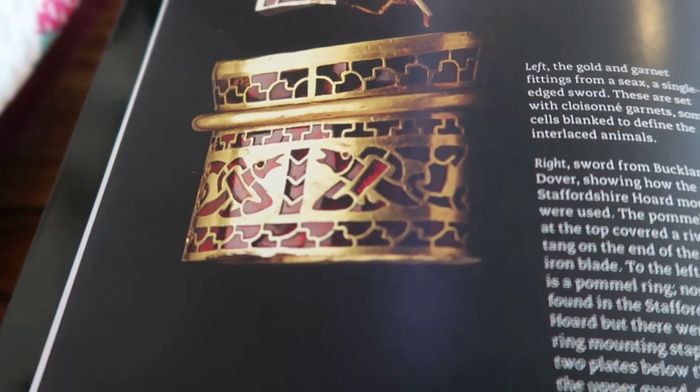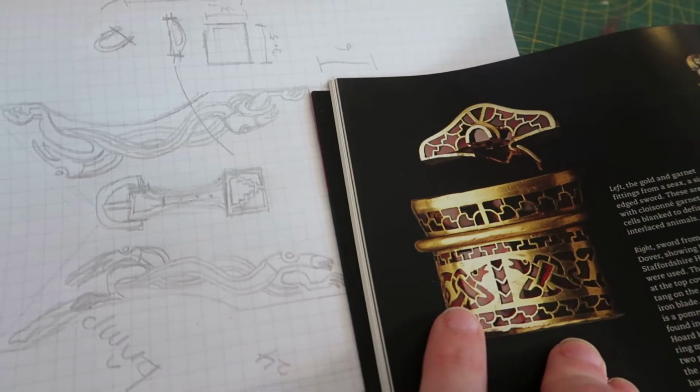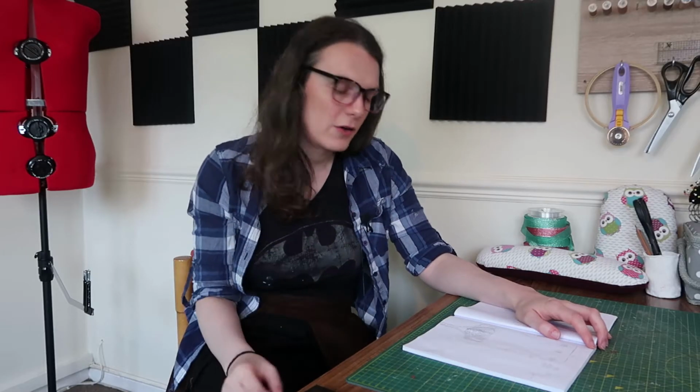Things like the stylized animals and also some of the more geometric patterns that I'll try and put around the buckle strap. And now, one thing I am going to incorporate in there, if I turn my book around, is my own maker's mark, which isn't actually part of the Staffordshire Hoard. It just signifies that this is something I've made.